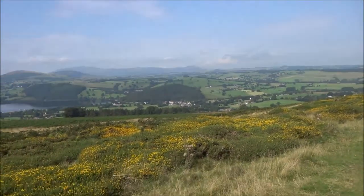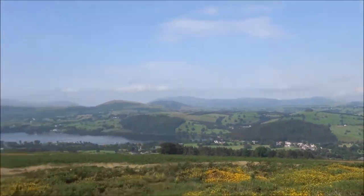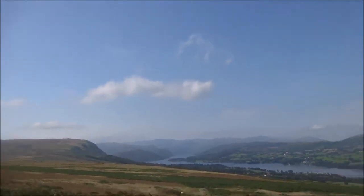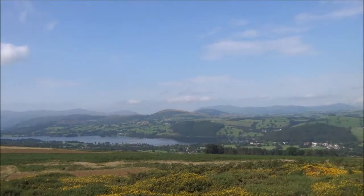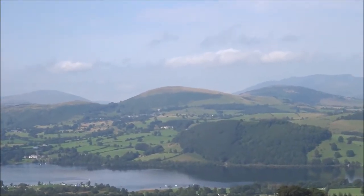And down there is Pooley Bridge. That's where most walkers probably come from, Pooley Bridge, at the end of Ullswater Lake. And that's Gowbarrow Fell there, which I climbed yesterday, and that's why it's quite a fair bit of exercise, that.